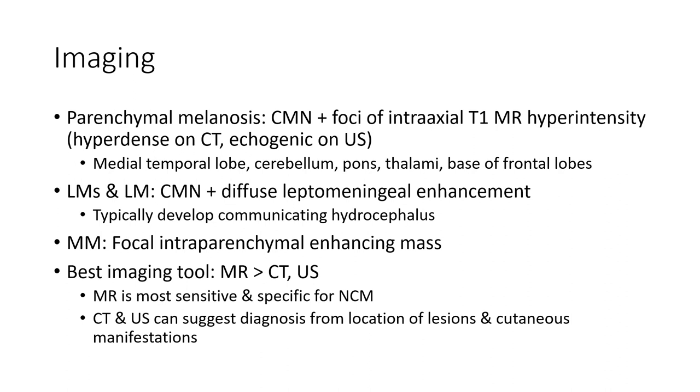Leptomeningeal melanosis and melanoma: CMN plus diffuse leptomeningeal enhancement, typically developing communicating hydrocephalus, sometimes a focal intraparenchymal enhancing mass. Imaging tools: CT, ultrasound, and MR. MR is more sensitive and specific for neurocutaneous melanosis. CT and ultrasound can suggest the diagnosis from the location of the lesion and cutaneous manifestation.